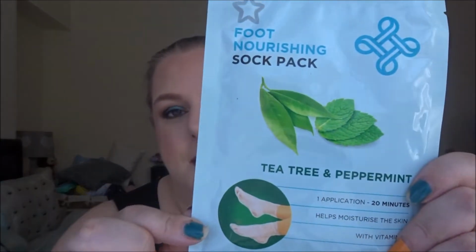So yeah, those are the 3 masks that I finished in the month of August, as well as finishing that Lottie London eyeliner. I do still have one mask left. This is a foot mask from Superdrug, the tea tree and peppermint one. So I do still have this one in the project, which hopefully I will get used in the next month maybe.